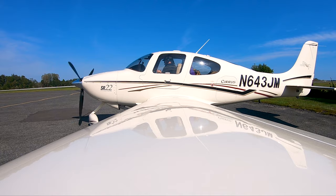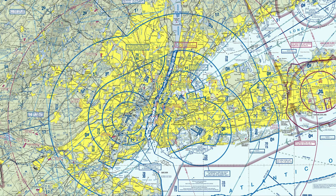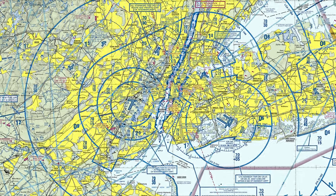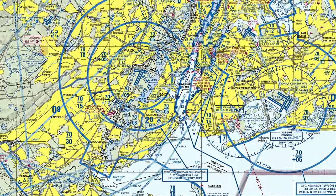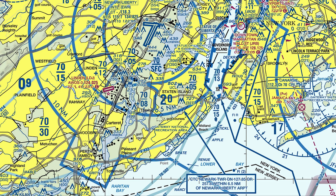All right, I tried to explain what's going on in the cockpit, but nothing beats a good old-fashioned voiceover with graphics. This is the New York VFR sectional chart. All of the yellow represents heavily populated areas. Surprisingly, there's a lot in New York. The blue lines represent the borders of controlled Class Bravo airspace that you cannot fly into without air traffic control authorization. The lines represent the airspace border, and the number represents the altitude of the airspace.